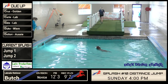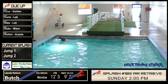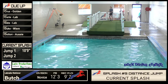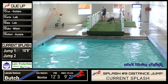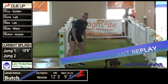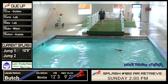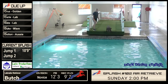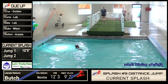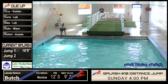Scored jump for Butch is 10 feet 9 inches. So Brody had first jump of 17 feet 9 inches. Brody's second jump was 14 feet 3 inches. Good job, buddy. So this jump will be 11 feet.